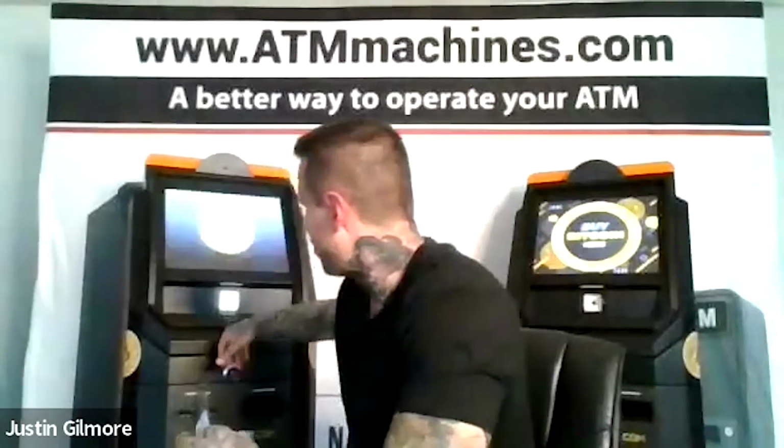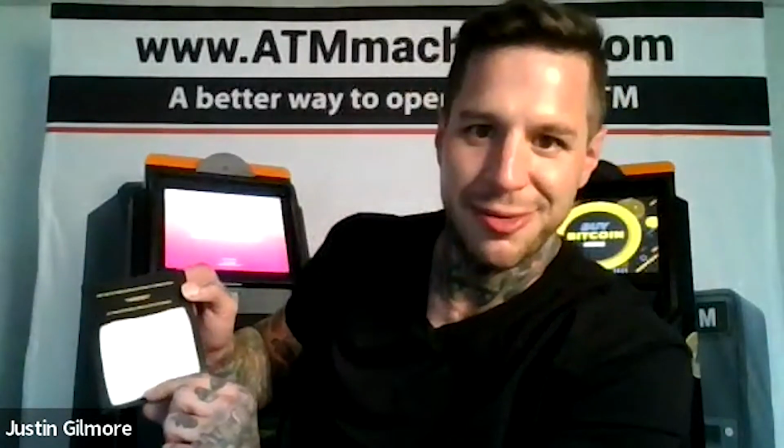We tell the customer, get $8 of free Bitcoin today with this code. And then at the ATM location, it's as easy as 1, 2, 3. And it really is. With these machines, you just tap it and put in a redemption code. We're not plugged into the internet there right now. Put in a redemption code, and then you get your free Bitcoin.